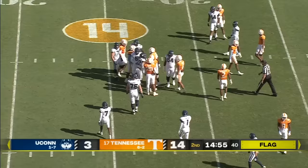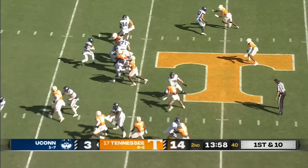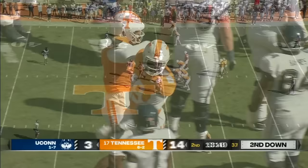Another flag comes in. Well, we have seen a lot of flags today. It is not. Hand off left side. Victor Rosa, who's been hurt, didn't expect to see a whole lot of him today, but he is back on the field.